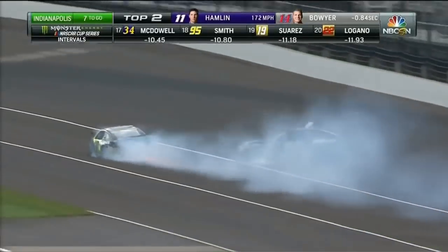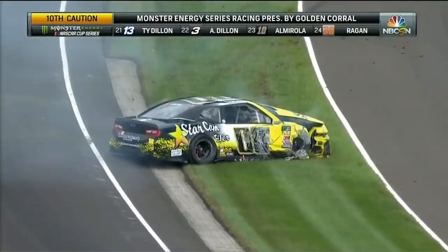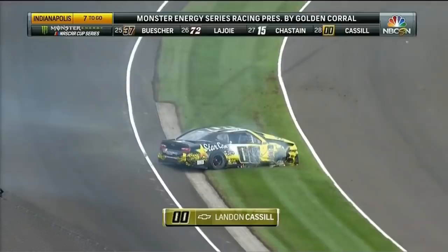Car. Big crash there. There's the caution. Caution comes out. Landon Cassill involved. Heavy damage on the double zero of Landon Cassill.